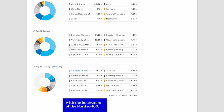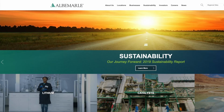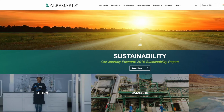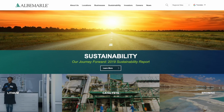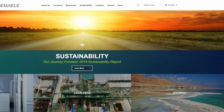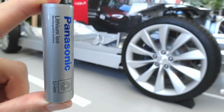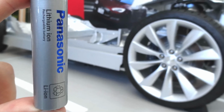Some of LIT's top holdings include Albemarle, Samsung, Tesla, Panasonic, and LG. Albemarle Corporation is a fine chemical manufacturing company based in Charlotte, North Carolina. It operates three divisions: lithium, bromine specialties, and catalysts. Albemarle is the largest provider of lithium for electric vehicle batteries. I'm sure you've all heard of Samsung, Tesla, Panasonic, and LG, so I won't go into those companies, but they are all putting a ton of time and money into mining and producing as much lithium as possible.